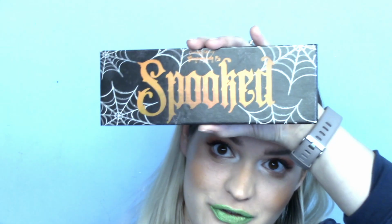I will say it wasn't super opaque, not as opaque as I would like the first time in application, so I did a couple layers of it to build it up. But I think this looks like a fun, spooky Halloween look, which, you know, is perfect for the Spooked palette.